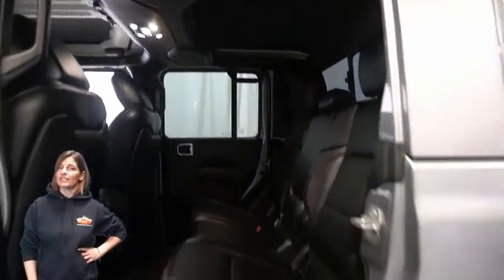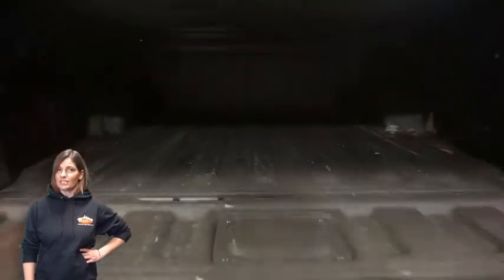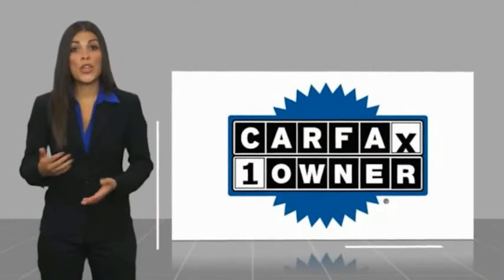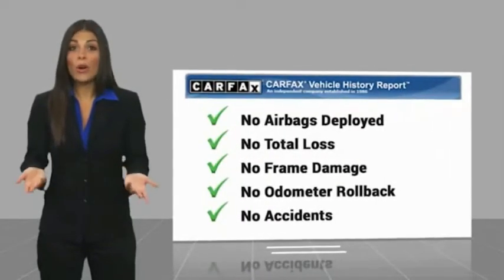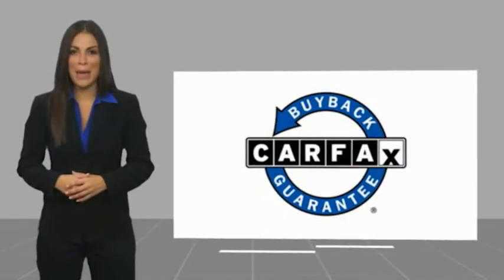For additional details, visit us at marinocjd.com, stock number D5476A. This is a one-owner vehicle with a CARFAX Vehicle History Report. Be sure to find a complimentary copy of this report online or contact the dealership. This vehicle qualifies for the CARFAX Buyback Guarantee.